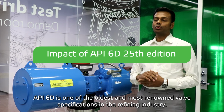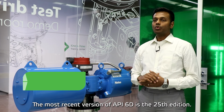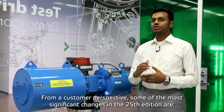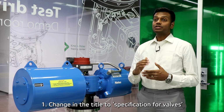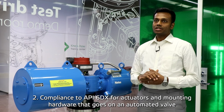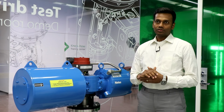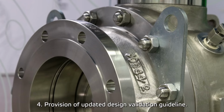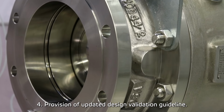API 6D is one of the oldest and most renowned valve specifications in the oil and gas industry. The most recent edition of API 6D is the 25th edition. And from a customer's perspective, some of the significant changes in the 25th edition are a change in the title to specification of valves, compliance to API 6DX for actuators and mounting hardware that goes on an automated valve, identification of minimum bolting requirement for pressure retaining joints, and the last one is provision for updated design validation guidelines.